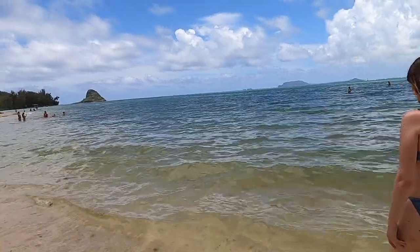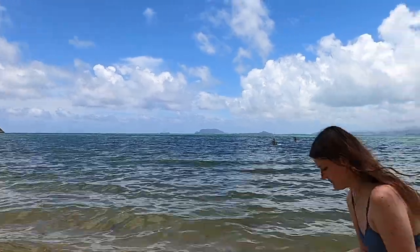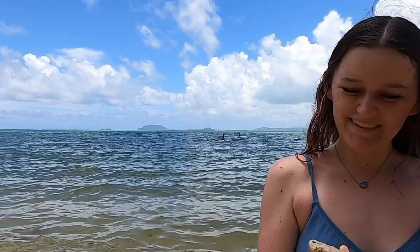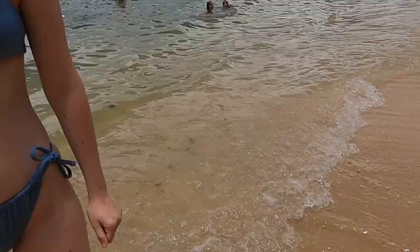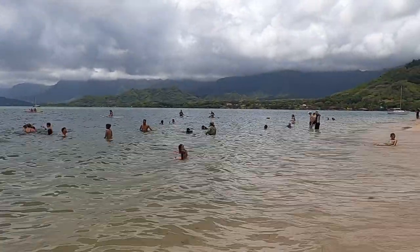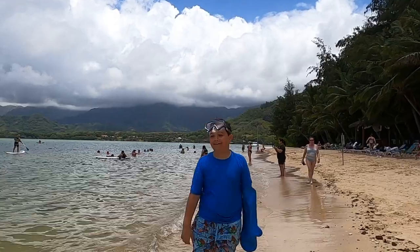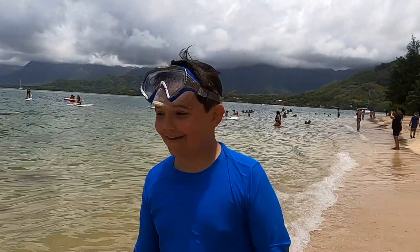The water's kind of chilly. There's an island, and there's another island, and then there's a lot of mountains. Whoa, do you see her eyeball? It looks kind of like a T-Rex head. Oh, it does. We found a skull of a really tiny baby T-Rex. Oh, there it goes. There's a lot of people here, as you can tell. There's our people down there waving. Were you drowning? Or were you trying to do a flip? Flip. Oh, I see.